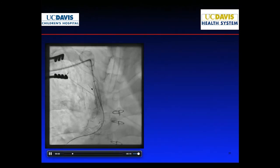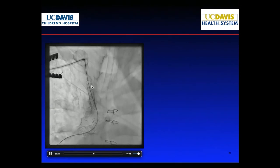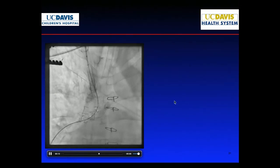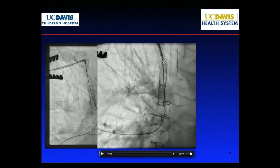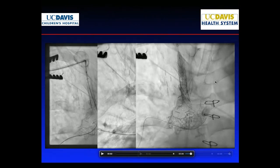Now, but notice this. Every time we've done this, the edge of that sheath, as you're pushing on it, creates a little more of a stenosis at the stent itself. Again, it may be because we're just catching on the edge of the stent itself. So eventually, you see how the stent has been distorted here. Flow was still good. We went ahead and ballooned that back up first.